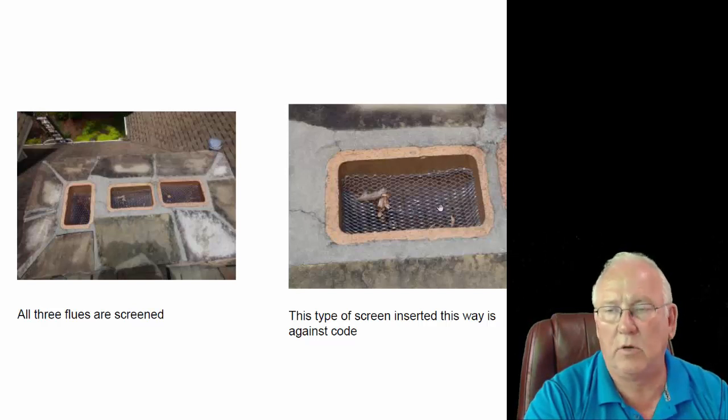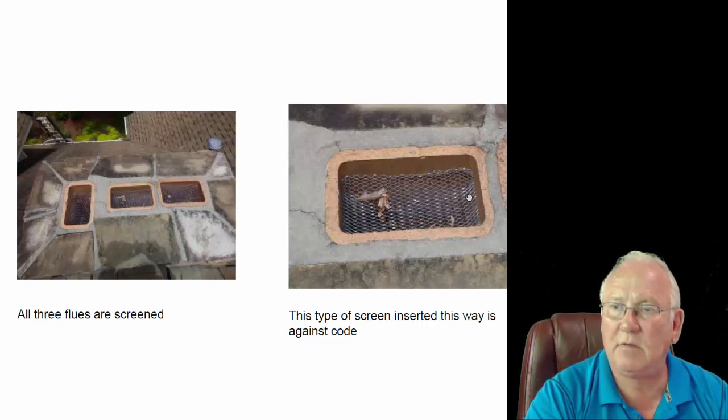Totally out of code. And the reason for that is this will plug up so fast, cause such a poor draft, send whatever that you're burning inside back inside. So if you were trying to burn wood in here, it's likely you'd smoke up the house. It's likely that some of that carbon monoxide from those gas logs may be backing into the house. Plus, can you just imagine the leaves, the bird's nests, the whatever builds up on top of that? Whoever put this up wasn't very bright.